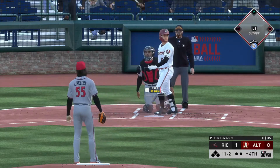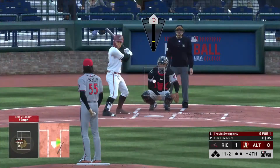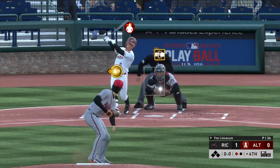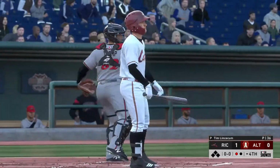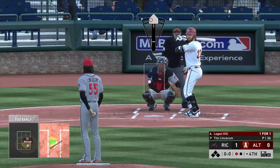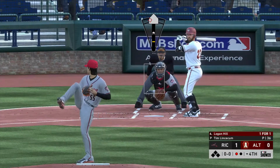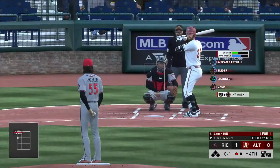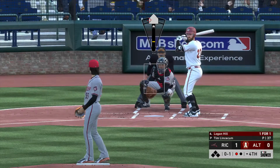1-2 now as that one's fouled off. Got him on the good slider there. Swung on and missed as he's down on strikes for the second time tonight. First pitch of the at-bat. Logan Hill is at the plate now as he looks at strike one. Bases are empty, 1 man out.